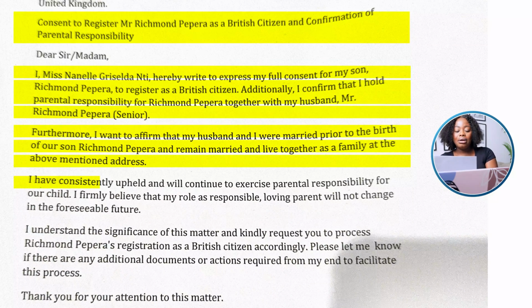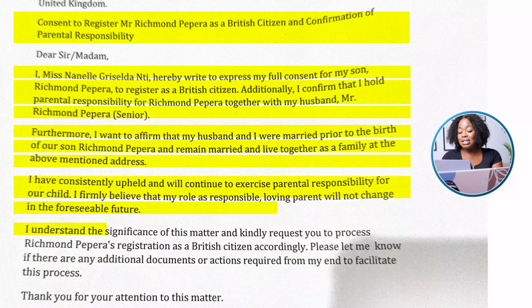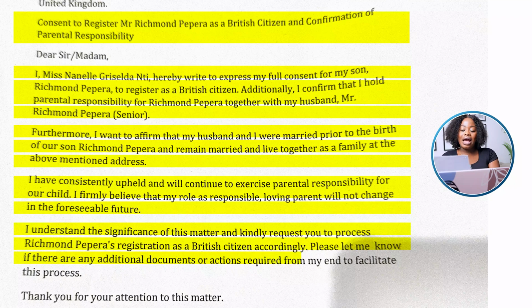"I have consistently upheld and will continue to exercise parental responsibility for our child. I firmly believe that my role as a responsible, loving parent will not change in the foreseeable future. I understand the significance of this matter, and I kindly request you to process Richmond Pepper's registration as a British citizen accordingly. Please let me know if there are any additional documents or actions required from my end to facilitate the process." The same thing, then we signed and dated and attached it to all the documents that I've already shared with you, and then we submitted.